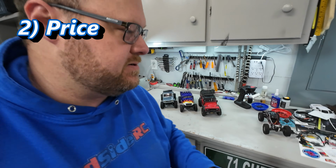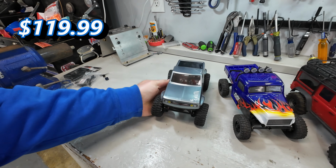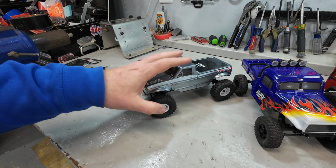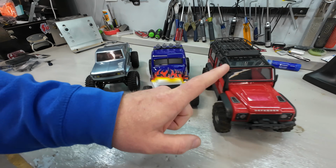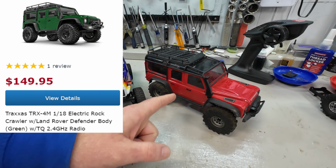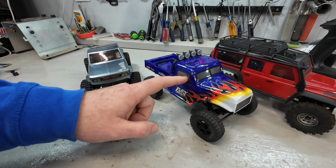But now when we come to price, we see a huge difference here. The Redcat Ascent-18 comes in the cheapest of the three at $119. If you were part of the initial order of these, they're actually down as cheap as $99.99, but regular price is $119, $120, a budget entry. Compare that to the TRX-4M at $149, so we're talking about $30 more expensive. And then of course, the highest priced one that we have here is the Furitek Fury.